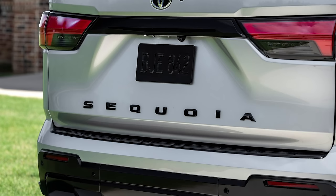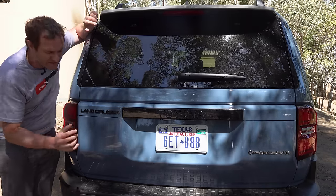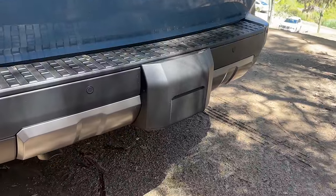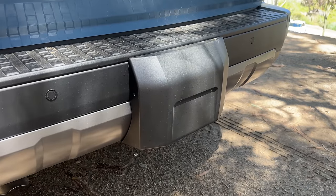The Tacoma, the Sequoia, and the Tundra are all like this, but for some reason, they skipped it with the Land Cruiser. The other interesting thing back here is the giant tow hitch cover on the rear bumper. I hadn't noticed this in the press photos, but it really is big in person. You notice it. It almost looks like the bumper is wearing a large diaper.